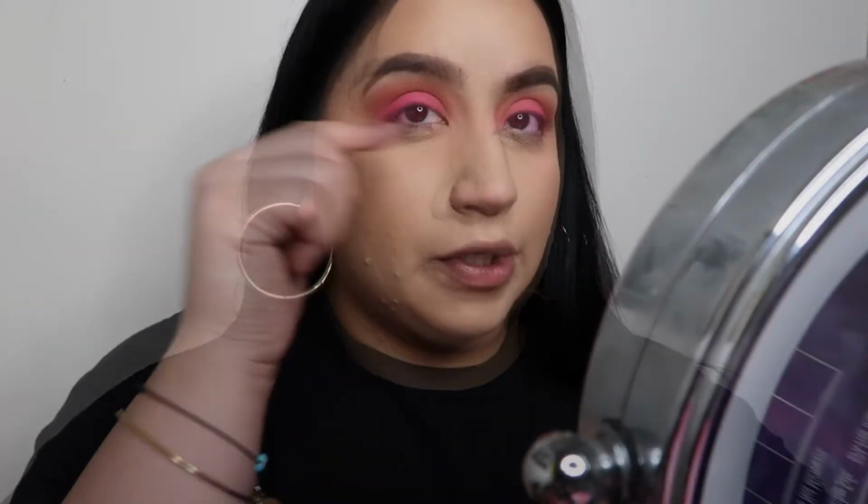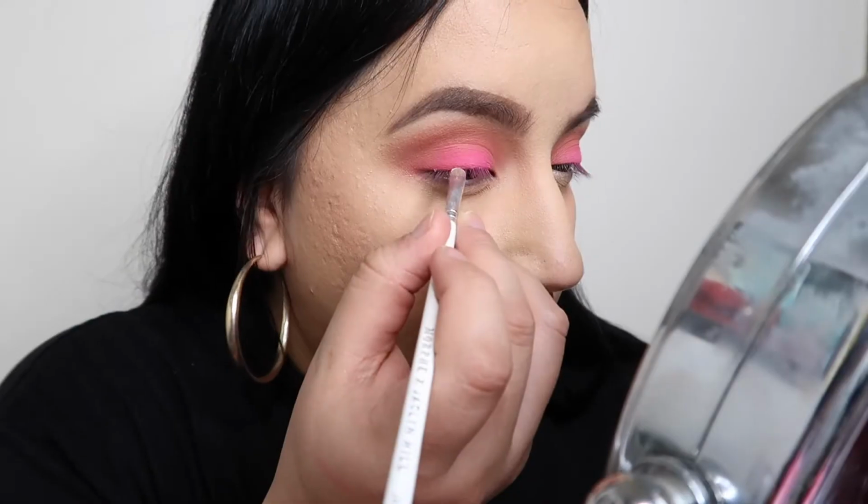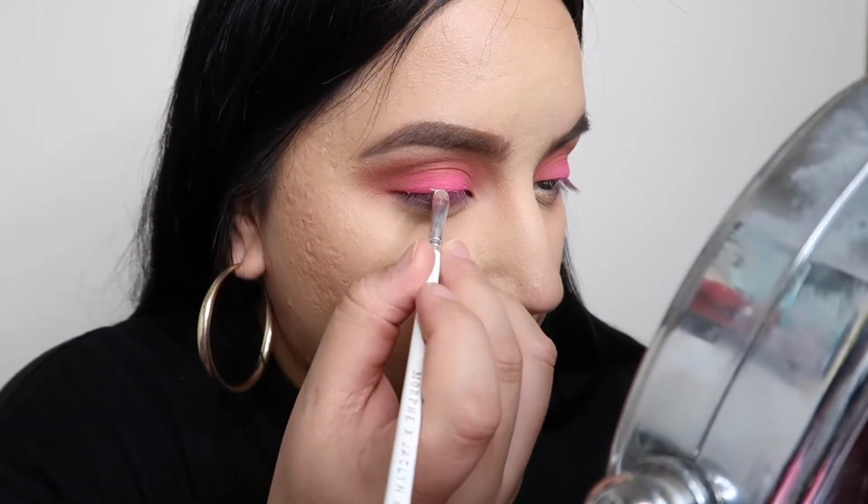I'm gonna go a little crazy for this next part. I'm gonna take this e.l.f. Camo Concealer in Fair Warm. I'm gonna use it to create a little wing liner, so I can go in with some more pigments on top of that. So what I'm gonna do is I'm just gonna dip into the concealer and use it to create a wing liner.